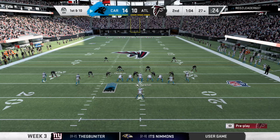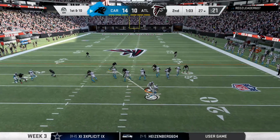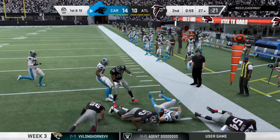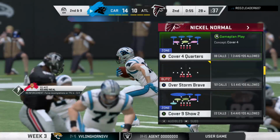And remember, they get the kickoff to start the second half, so this is a golden opportunity for them to go down there and put up a couple of 6s back-to-back. What a momentum swing that would be. Yeah, you might be able to get a 2-for-1 without ever even giving up the football.